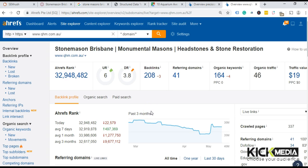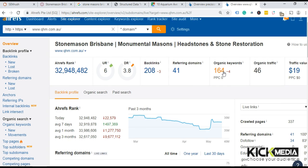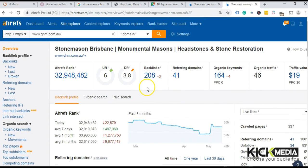Okay, so this is the Ahrefs report on your domain. It's looking at all of the websites that are linking to your website. There are 41 domains that currently have links to your website, and according to this, though it's not always accurate, you're currently ranking for 164 different keywords, which is basically in the top 100 listings. So even though you're appearing for that many, very few of those are necessarily bringing you traffic. But anyway, let's have a look at these backlinks and see if there's any quality there.